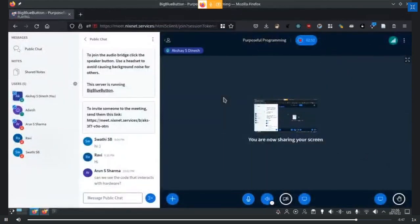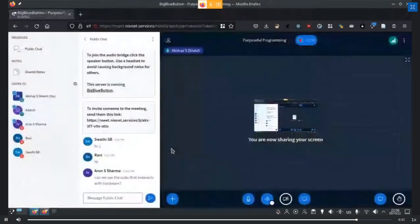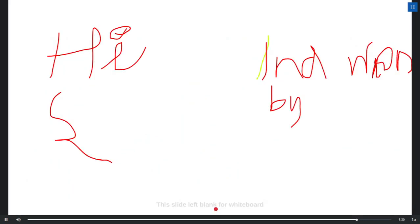Aruna has actually asked, can we see the code that interacts with hardware? Now, that is an exercise left for you. You've seen the documentation of the code that Android provides. Now, you would have to look at the source code of the Android platform to actually see where NSD manager is coming from and what functionality it provides and things like that. It'll keep going. You will go further down.